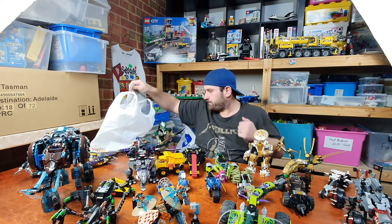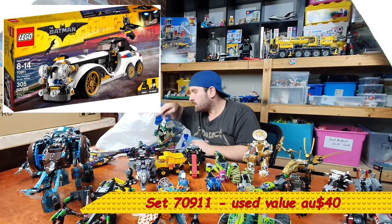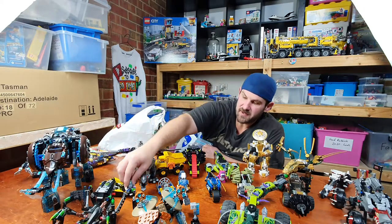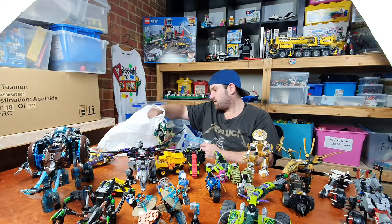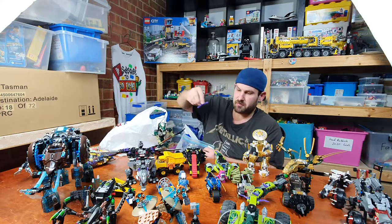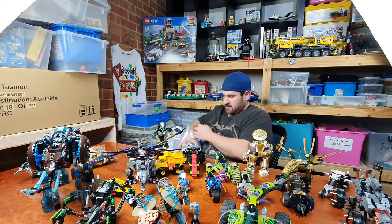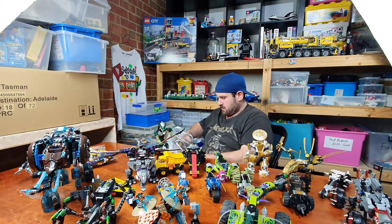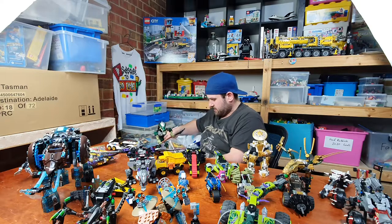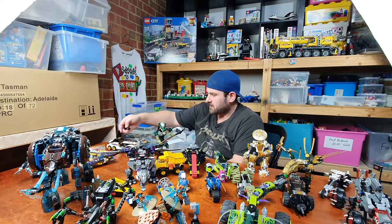Sitting over there, and then I have this Batman car. Dr. Freeze, so I think he's part of the Batman set. And then there's like the Freeze Crystal and an octopus. And a few other little bits and pieces. And the Batman car. Or, I mean, the Penguin's car.